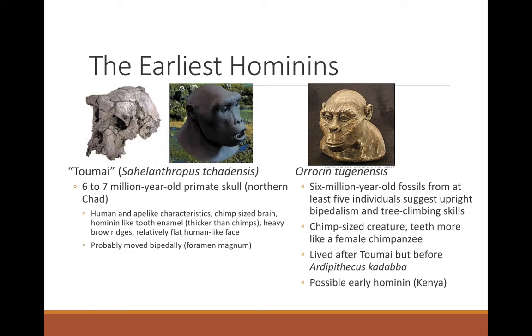So at this point, between 6 and 8 million years ago, we start to see some of the earliest hominins emerge. So remember, we've got the shrinking of the forests, we've got the emergence of the savanna. We're looking critically for these key features of skeletons, including where the foramen magnum is positioned on the skull, the shape of the pelvis, the foot, etc.